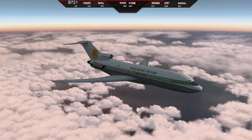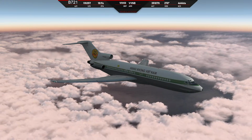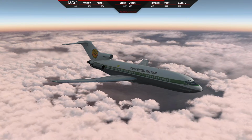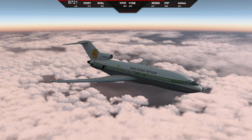Correct me if I'm wrong, Sam. I haven't looked at that stuff in a while, but I believe calibrated is corrected. That's why the airspeed indicators that we look at in our airplane, like in the Airbus, it is indicated airspeed, but it's actually calibrated.